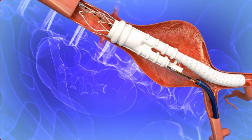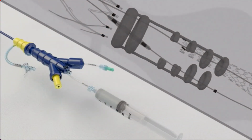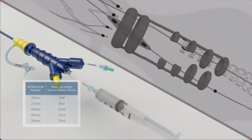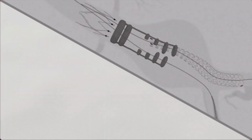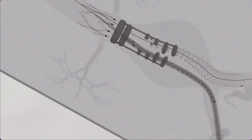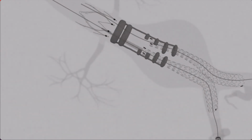So next, we are going to balloon the top part of the graft, and we're going to add saline to inflate a balloon, and that balloon is going to create a very tight seal at the top to ensure that no blood can get around the graft into your aneurysm sac. After that, we're going to add the third and final piece, which is that additional limb on the left side. And this is going to be another iliac limb, and now we have a complete graft from top to bottom.